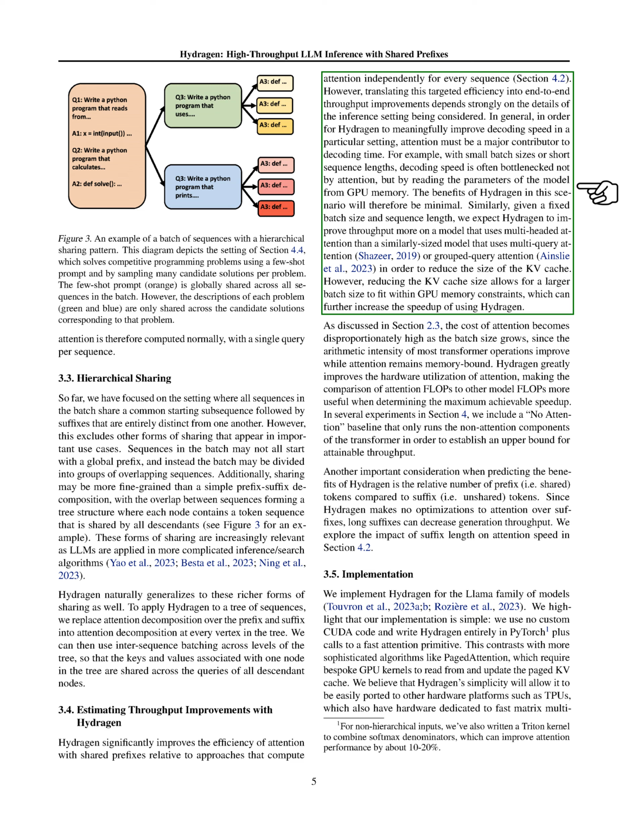Interestingly, Hydragen is more beneficial for models that use a specific type of attention called multi-headed attention compared to other types. This is because Hydragen can make better use of the computer's hardware, leading to faster calculations.